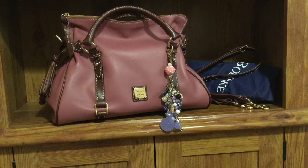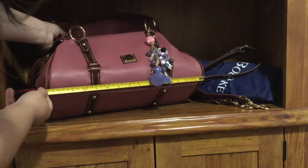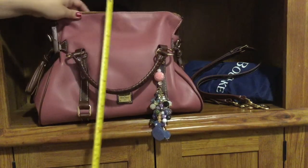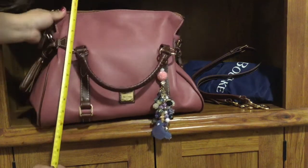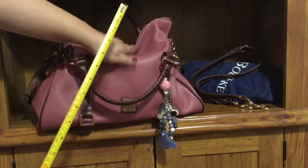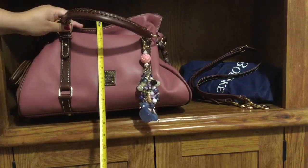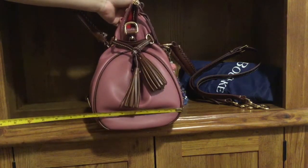So to start off, I would like to provide the dimensions. The length across the bottom is about 15 inches. And then with this flap up, it is about 11 inches tall. And then with this smiling, like they like to say, that makes it about 8 inches tall. And then in depth, you can see it's really nice and deep, so it fits a ton.